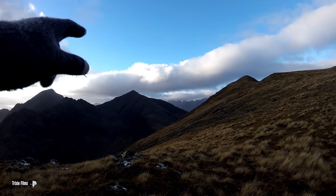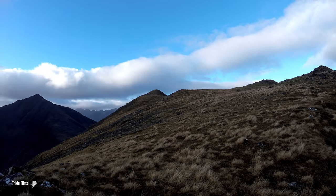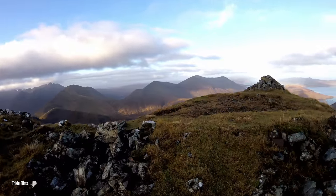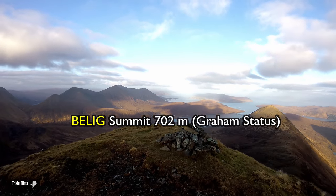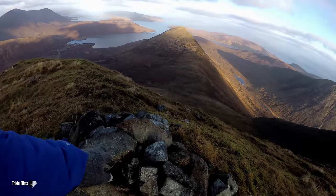So that's the sting in the tail to the Corbett. But I'm gonna go up there, that bit there. Crack on. Okay, this is the first summit. This is a Graham status, 702 metres. It's called Belig, B-E-L-I-G. Woohoo! Push the trig point.